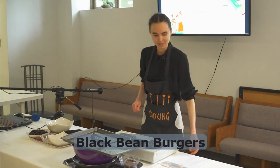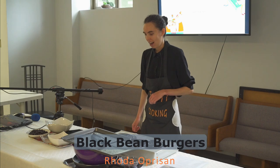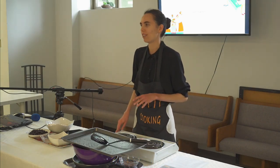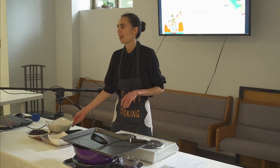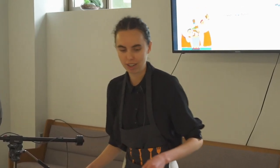So today I'll be demonstrating black bean burgers. And so the first step that we want to do is we want to wash and dice up mushrooms. One of the smaller 227 gram packages of mushrooms will be more than enough. That's what I have right over here.